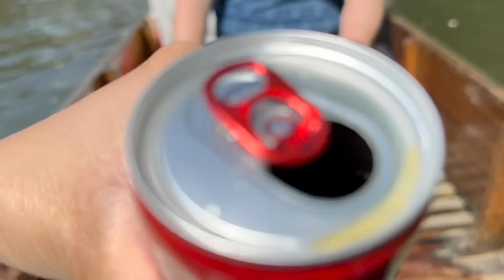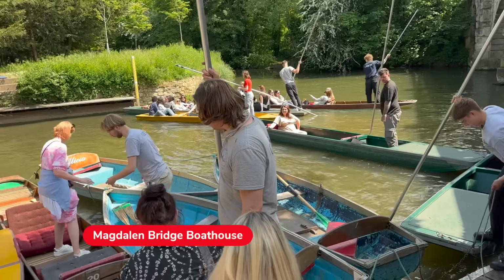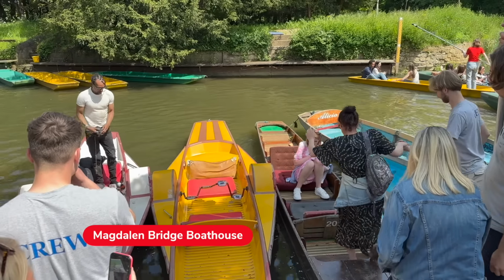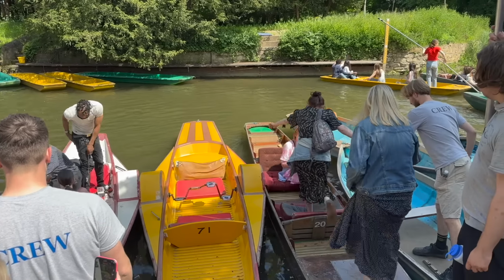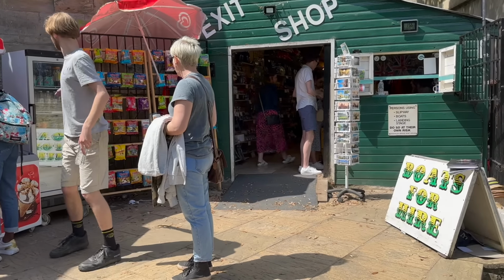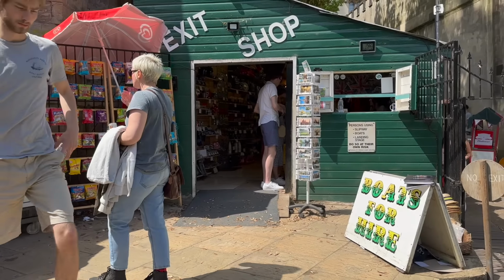So how do you get started? Head down to the Magdalen Bridge Boathouse and get in line. You can make a reservation in advance or just show up. There's a nice little store and stand where you can buy drinks and snacks for your boat ride, as well as souvenirs. Now, how much does it cost?